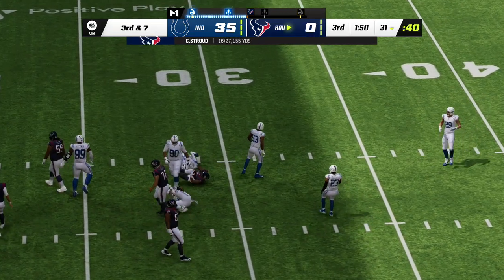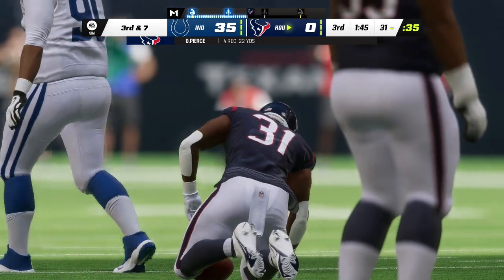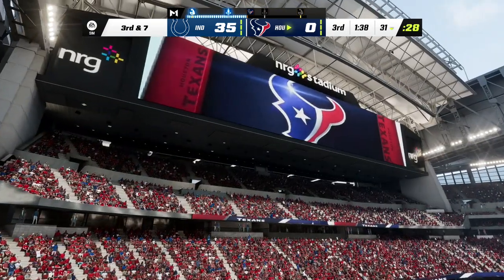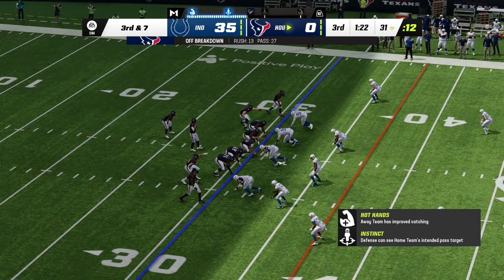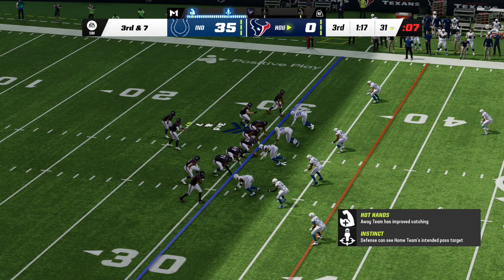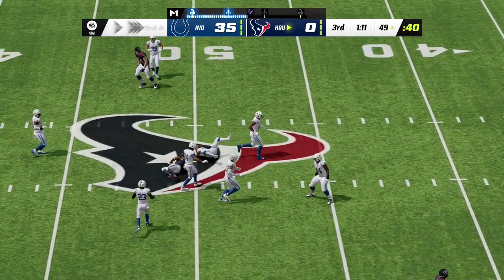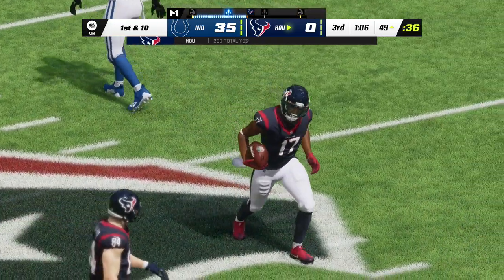Now a dump off here complete. A pickup of about 3 yards as he's taken down at the 31. These guys have punted 4 times already, and they're staring at a 5th, barring a conversion here on 3rd down. Stroud on 3rd down now. They got a man over the middle. It's Woods. And he is going to have a Texans first down as they're able to get the 3rd down conversion.